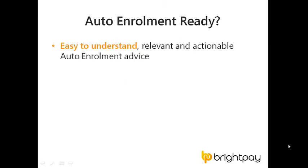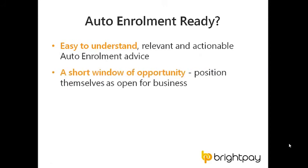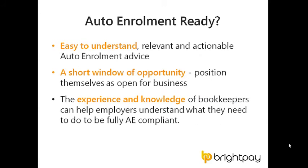Clients will have an expectation that their payroll advisor will present this AE advice in a way that is easy to understand, relevant and actionable. Bookkeepers have a short window of opportunity to position themselves as open for AE business in this ever-increasingly cluttered space. The experience and knowledge of a bookkeeper can help employers understand what they need to do to be fully AE compliant.